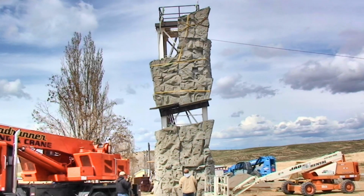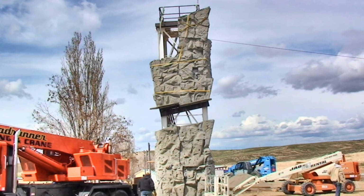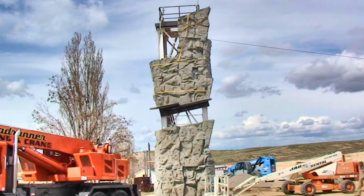And it's like, I don't know how anybody could climb that, but we made it to their specifications, so there you go. So there's 3 more sections. Right now the lower half is 2 pieces that are bolted together, and then the upper half is 2 pieces that are bolted together, and then we have the 5 foot section, and then the cantilever section and the section underneath that. So 1, 2, 3, 4, 5, 6, 7, 8 pieces, 8 interlocking panels to make this project complete.